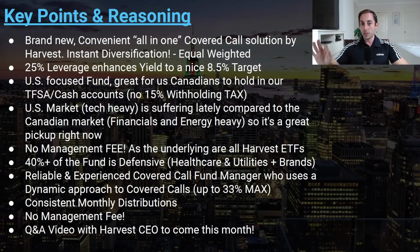It's US focused. So this is a great fund for us Canadians to hold in our TFSA and cash account because we don't have to worry about the 15% withholding tax. That is taken care of by the fund manager because this is a Canadian listed fund. Canadian listed, no matter what's inside of it, doesn't matter, no 15% withholding tax.